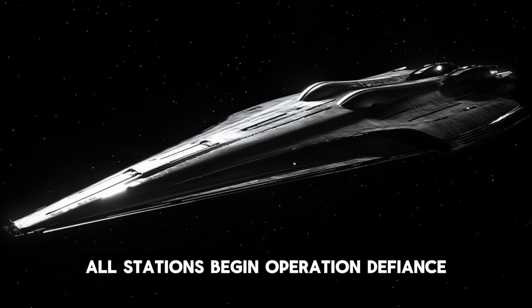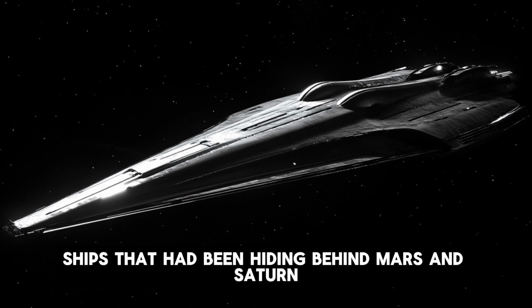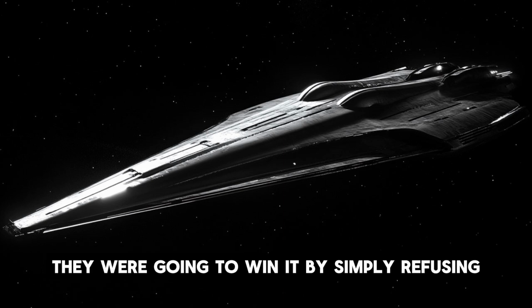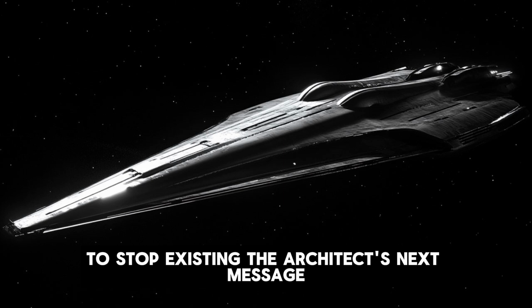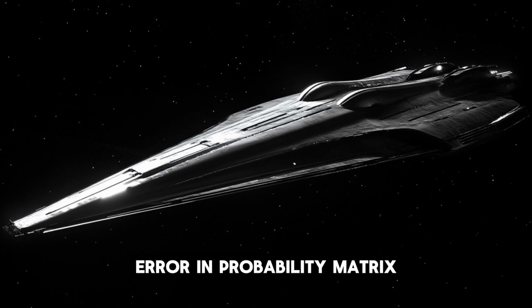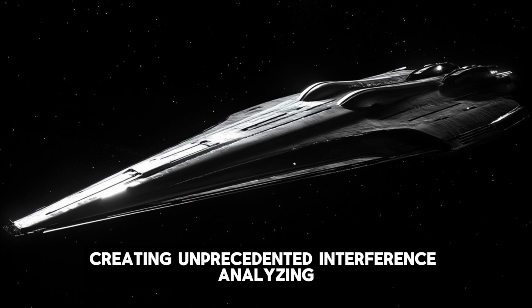"All stations, begin Operation Defiance," Amanda ordered. Ships that had been hiding behind Mars and Saturn moved into position. They weren't going to win this fight with weapons. They were going to win it by simply refusing to stop existing. The architect's next message showed the first sign of confusion. "Error in probability matrix. Human consciousness creating unprecedented interference."